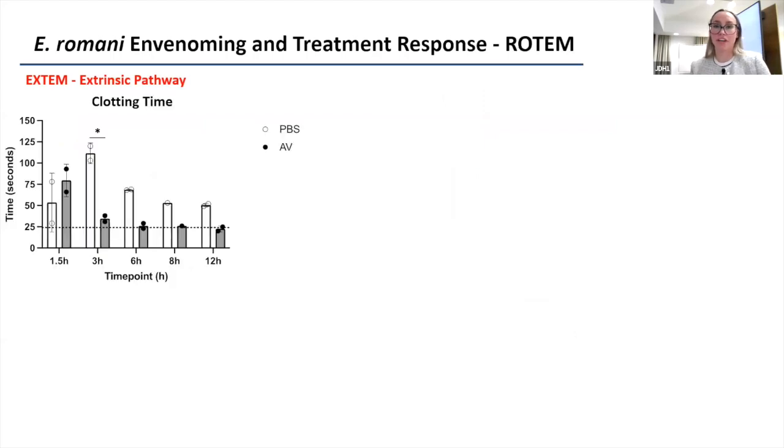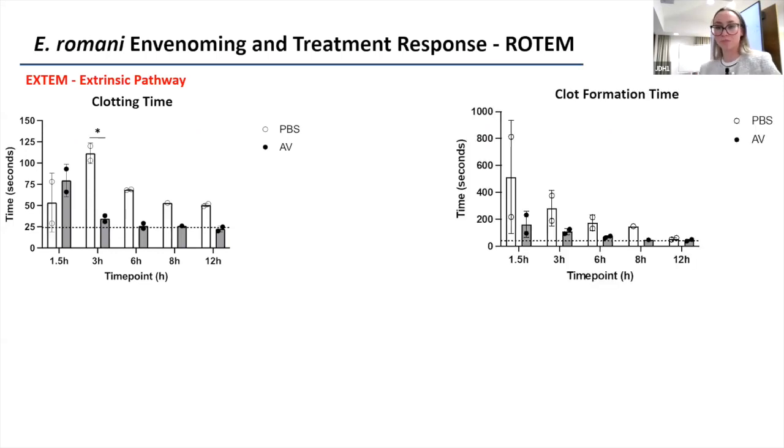When we look at the ROTEM, looking specifically at the extrinsic coagulation pathway, you can see the clotting time over time. So the dash bar is healthy mice, and then you can see the recovery in the clotting time with anti-venom. You do see some natural recovery with just venom, which is interesting to see, as we're not currently capable of seeing this in the live dead model as it's so severe.